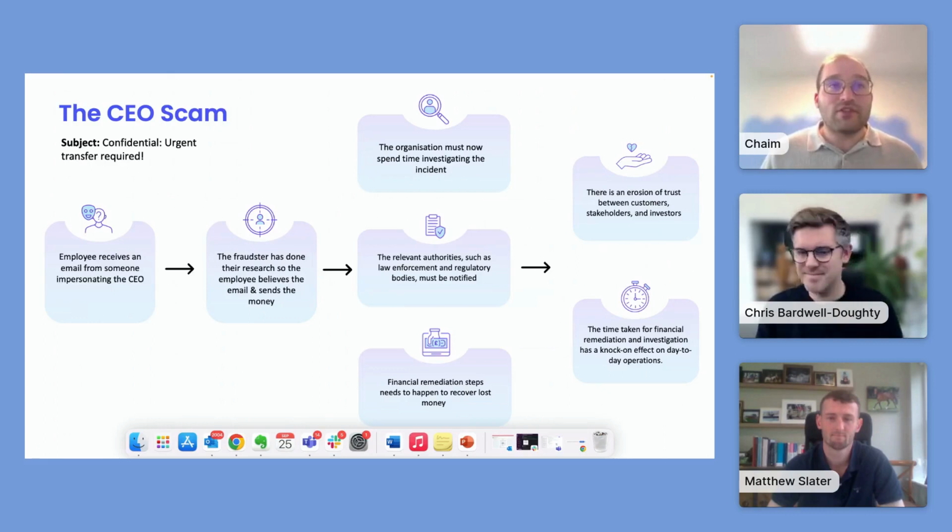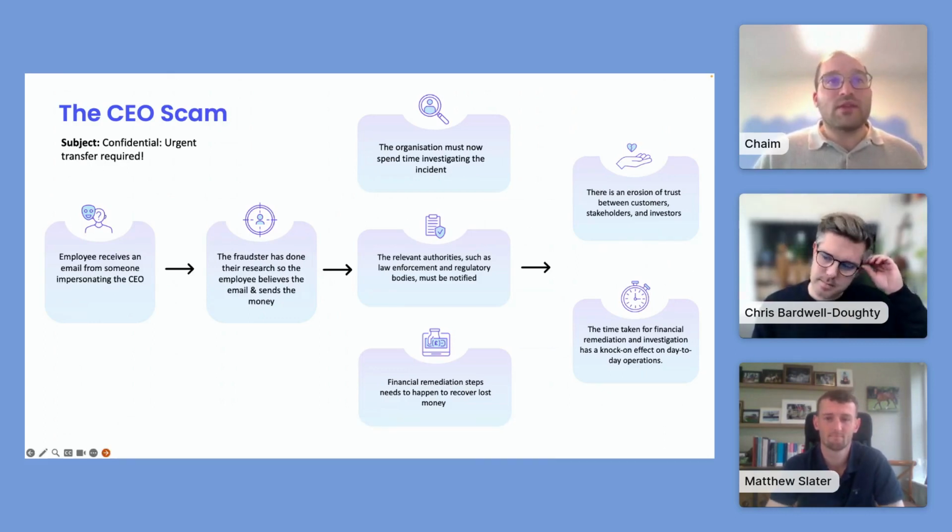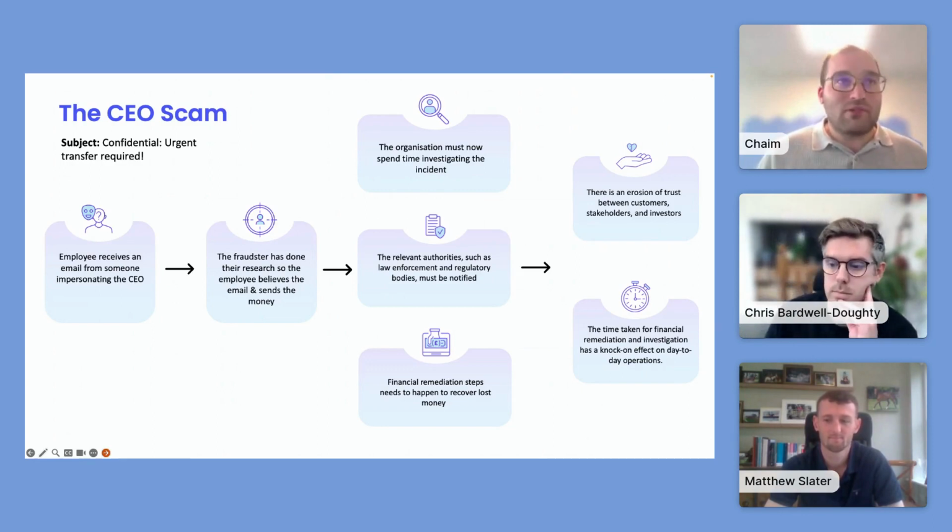Yeah, thanks, Chris. So the first scenario that I'm going to explain is an example of a CEO scam. So it's not like the Arup case that I mentioned earlier. It's when an employee will receive an email from someone impersonating the CEO. Now, of course, it could also be a senior member of the team as well. And it could have a subject line similar to a confidential admin transfer required.